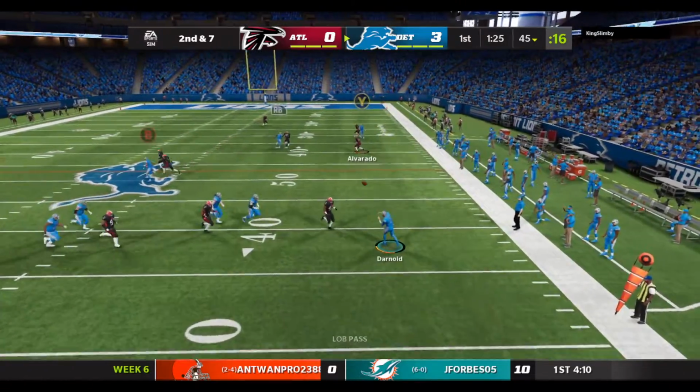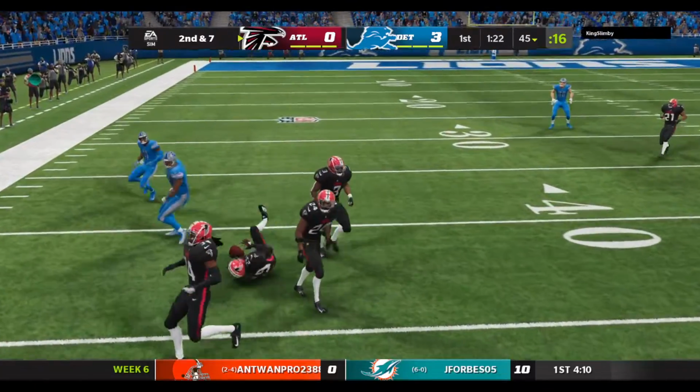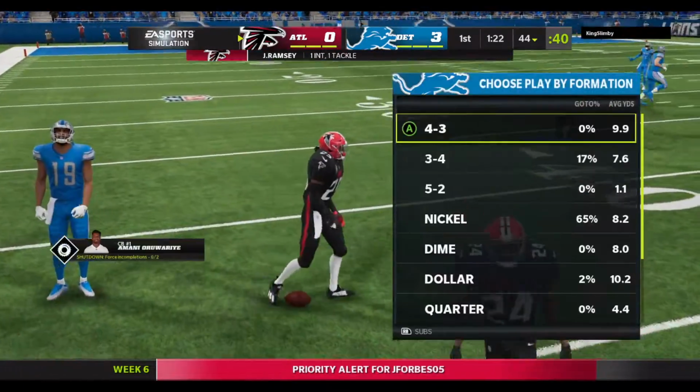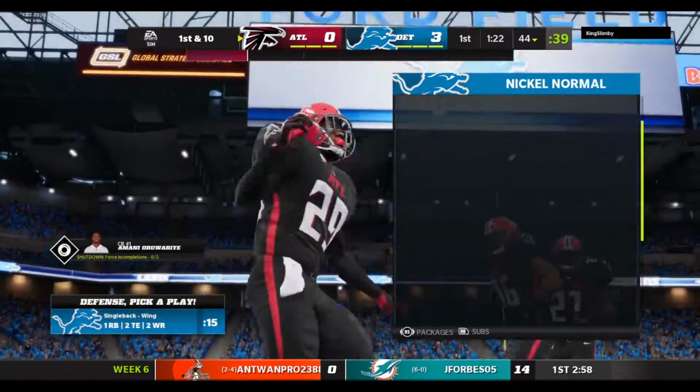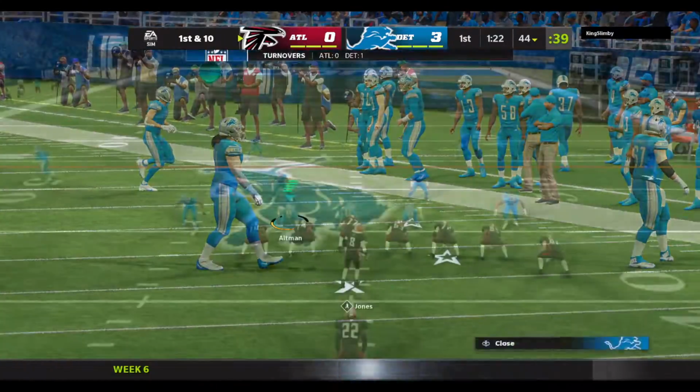Yeah, he's trying to say all the right things, isn't he? But he's heard the rumors. He knows what's... Oh, that's into double coverage and intercepted. Picked off by Jalen Ramsey. And the Falcons will take over possession here up at the 44.